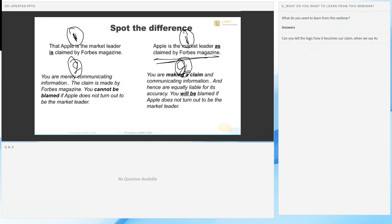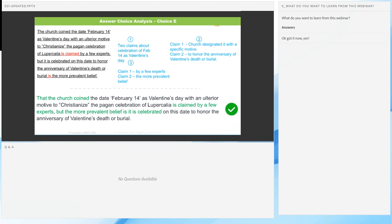But when you change that statement into this, "that we should buy Reliance is recommended by this analyst," all you're saying is this analyst says that we should buy Reliance. I don't know whether that's correct or not. Okay.